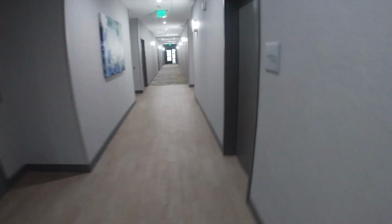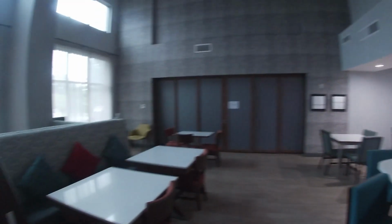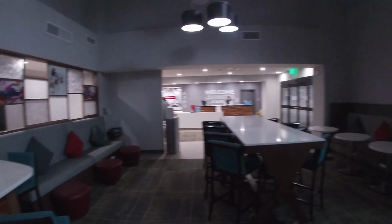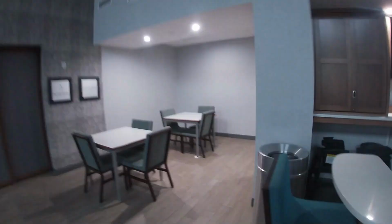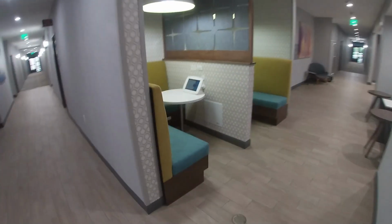Alright, so then around the corner from that, we have extra restrooms here, which are good. They're not the cleanest though, I'm not gonna lie. And this is our breakfast area here. Breakfast, it says, is from 6 to 10 in the morning, which is great. Front desk over there. Nice big lobby. Nice big area. Now I'm back over here to the seating area where I started earlier.